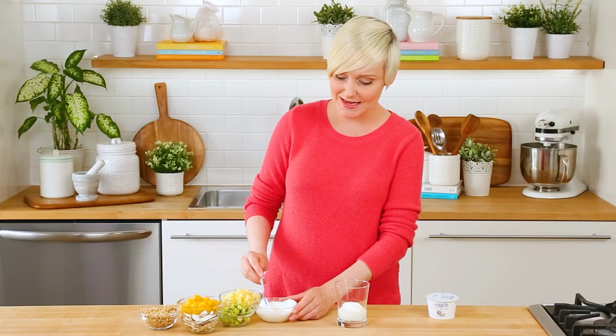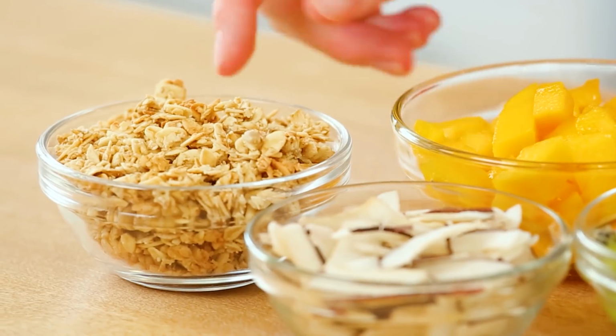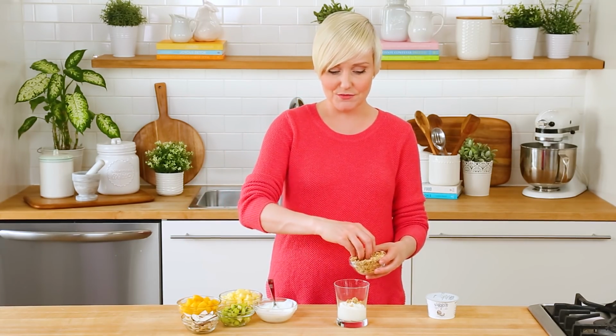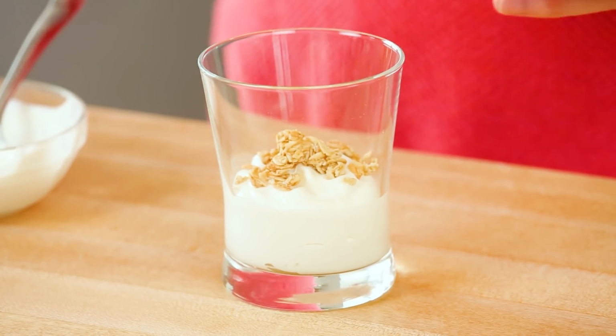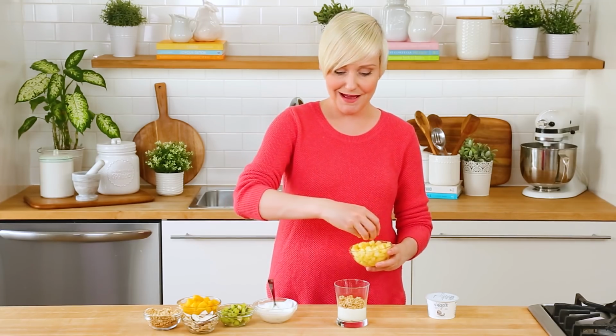Now, the secret to making a parfait really successful is all about the layers. So you wanna make sure that you're getting these lovely layers, starting with your yogurt and then building on with things like your granola and your beautiful fruit. Now, I have got some plain granola headed in here. A little extra fiber in the morning goes a long way. You can make your own granola or use store-bought. Both are great options. Next, I wanna start to pile in my fruit, starting with some lovely pineapple.